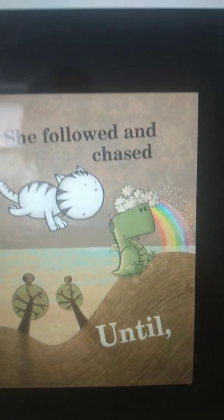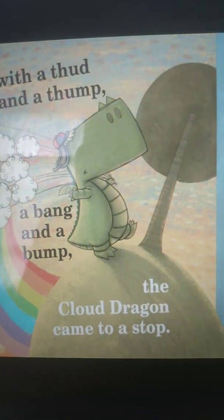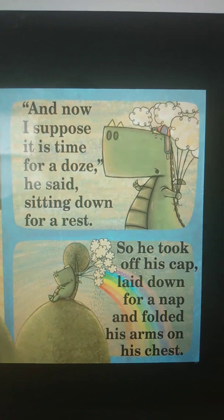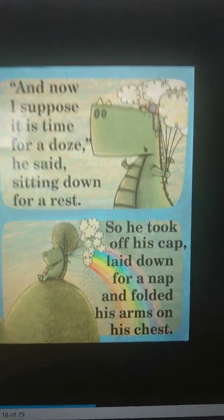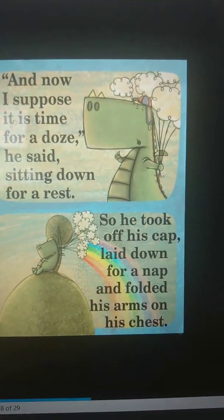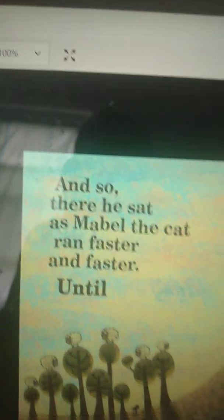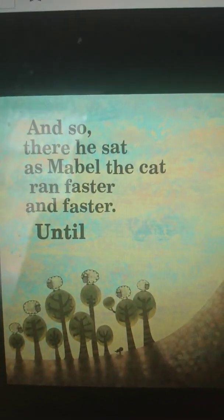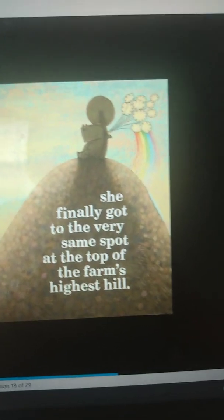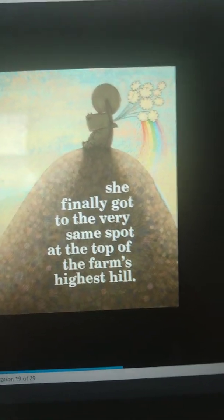until, with a thud and a thump, the cloud dragon came to a stop. "And now I suppose it is time for a doze," he said, sitting down for a rest, the dragon. So he took off his cap, laid down for a nap, and folded his arms on his chest. And so there he sat, as Mabel the cat ran faster and faster until she finally got to the very same spot at the top of the farm's highest hill.